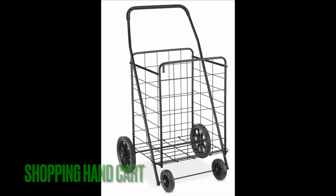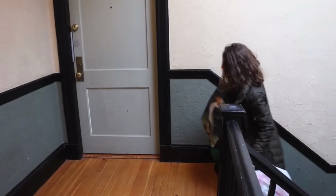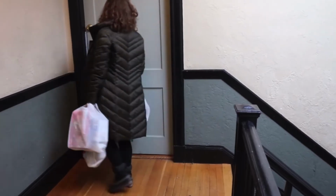Another thing I recommend is getting a handcart. This is probably going to be useful for people that deliver to a lot of apartments. Instead of making 5 trips going up and down stairs, you could just put everything in a handcart and bring everything upstairs, or put it on the elevator and just go up and make 1 trip. So that's going to save you a lot of time there.